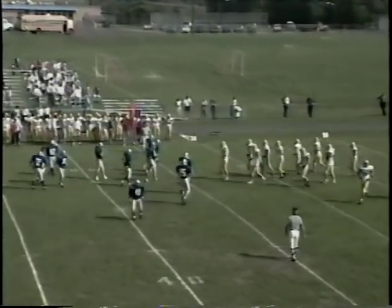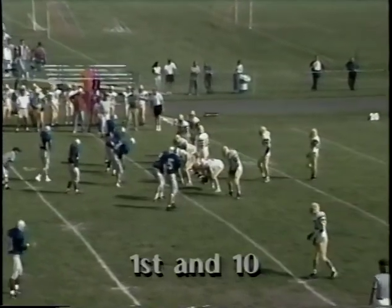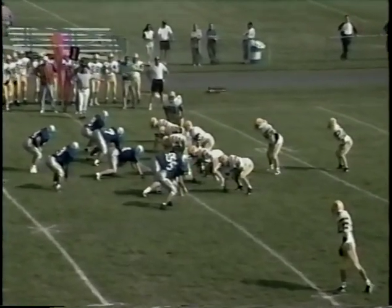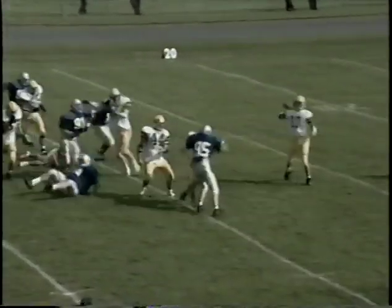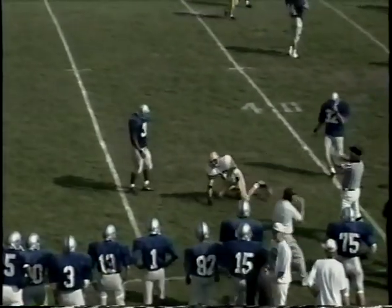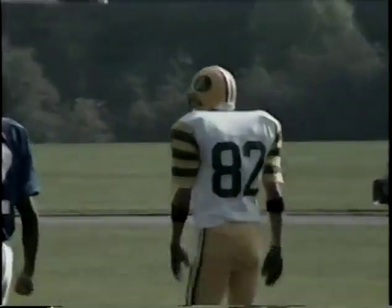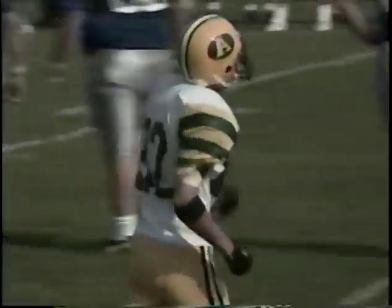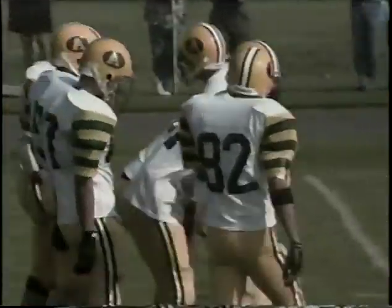Clock running, just under 5.5 minutes to play here in the first half. 27-0, Sterling with the lead. Rolling to his left is Callahan, an open man momentarily. Good defensive play, though, by Ryan Lewis, who came up. That ball was in the air a long time, and Lewis nearly picked it off. That was a nice job of Lewis coming up to make that play.